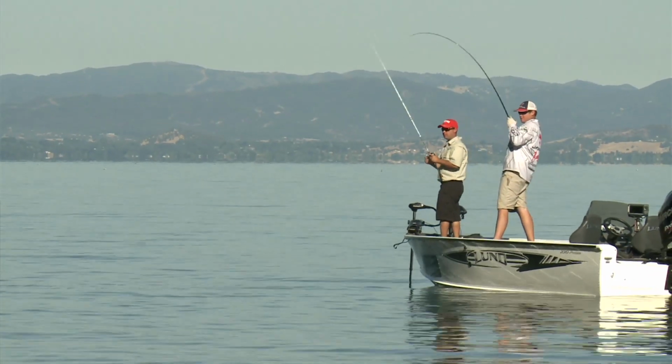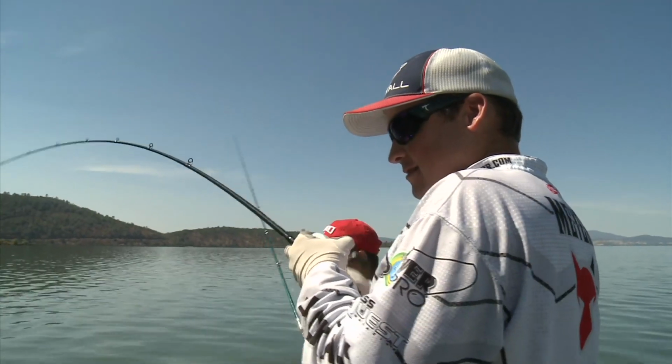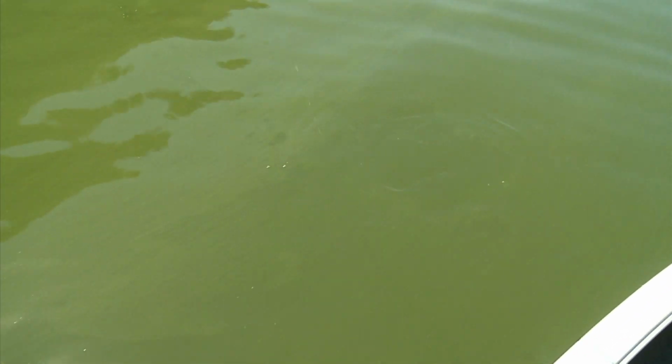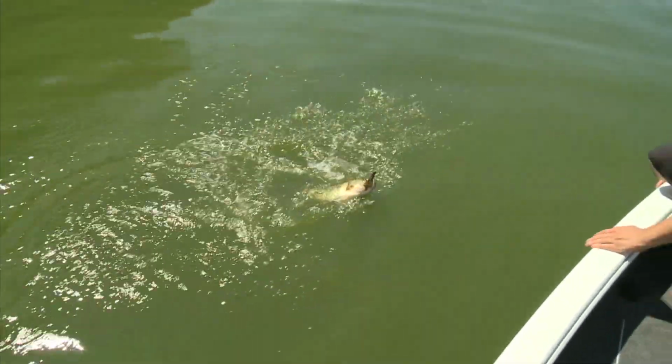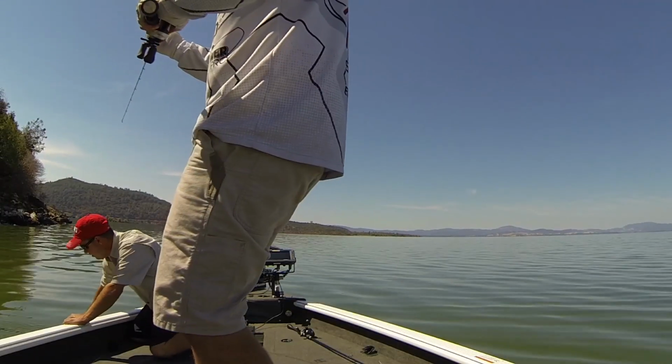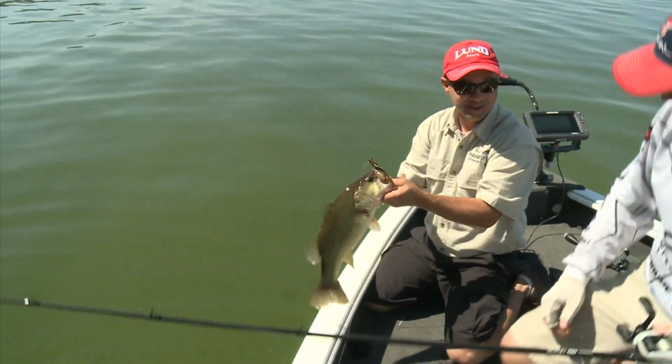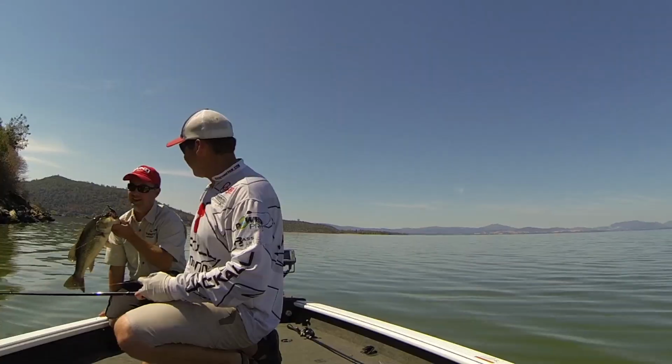There he is. Nice. What do you got? Right under the boat? Yeah, really deep. Feels like a nice bass. Wow, what a fish, huh? Pull him, drag. Another jig? Is it a big fish? Yeah, look at that. Come on over here, baby. Man, these fish have some teeth on them, don't they? Oh, they do. Look at that.